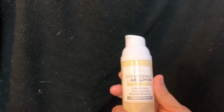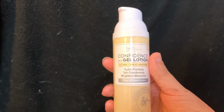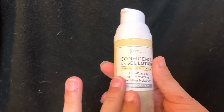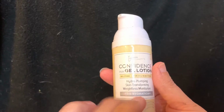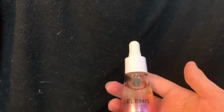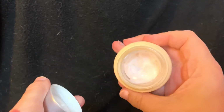Okay, now for facial cleansers. I chose the IT Confidence in a Gel Lotion. It's hydro plumping, skin transforming, weightless moisturizer. This is really good, especially in the cooler months or if your skin is super dry. For an oil, I picked the Alamus Pro Collagen Rose Facial Oil. This is bougie, y'all, but it is really nice and it smells like roses. For an eye cream, I picked the IT Confidence in an Eye. I just love this. I think this one's actually in like my Project Pan. So I have hit bottom.